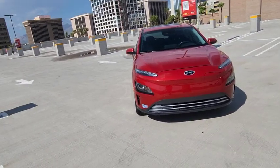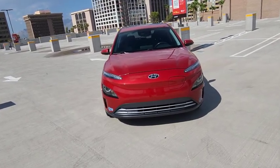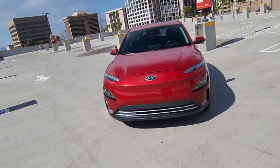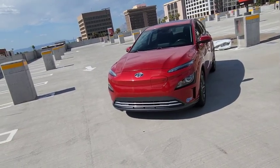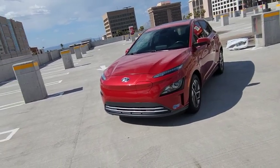If you need to take this thing on a road trip, it absolutely can. It runs DC fast charging. You'll get 10 to 80 in about 1 hour, which means 180 miles of range gained in that hour, about 3 miles a minute. Plugging it in at home overnight, if you can run level 2, 240 volt, it'll go 0 to 100 in 10 hours flat.